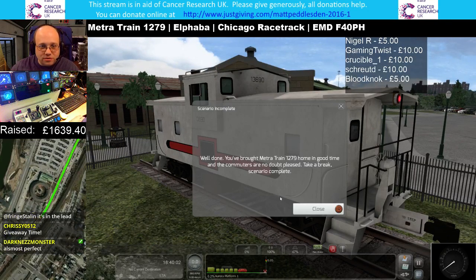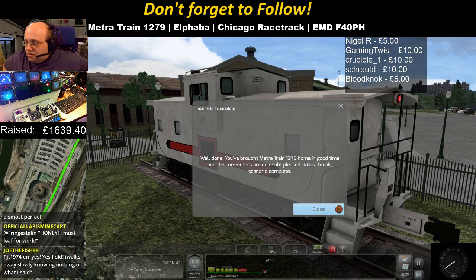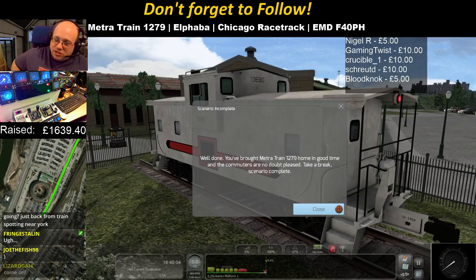You brought Metra Train 1279 home in good time, and the computers will no doubt be pleased. Take a break. Can't take a break. We're earning money. We're raising money for charity.